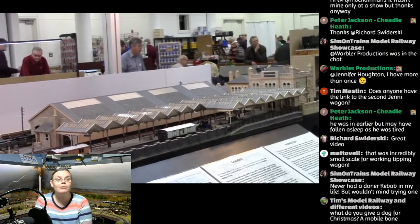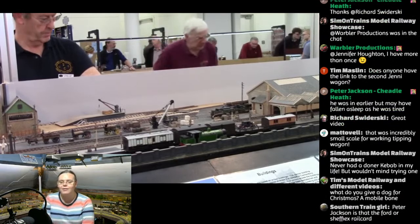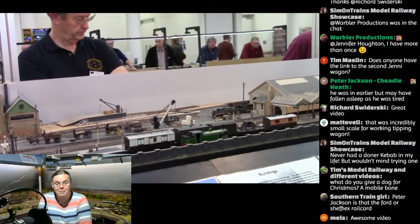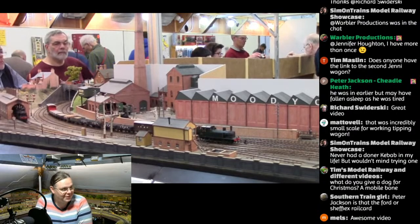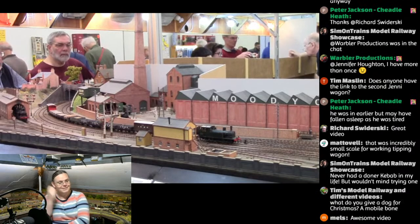Simon Trains Model Railway Showcase has never had a doner kebab in my life, but wouldn't mind trying one. Ah, the sweaty elephant's foot of doom. They are actually quite nice. I think they're very healthy as well, considering all the fat drips off. You believe that if you wish. That's what I was told. What, by a doner kebab vendor? I can't remember, by a doner kebab enthusiast.